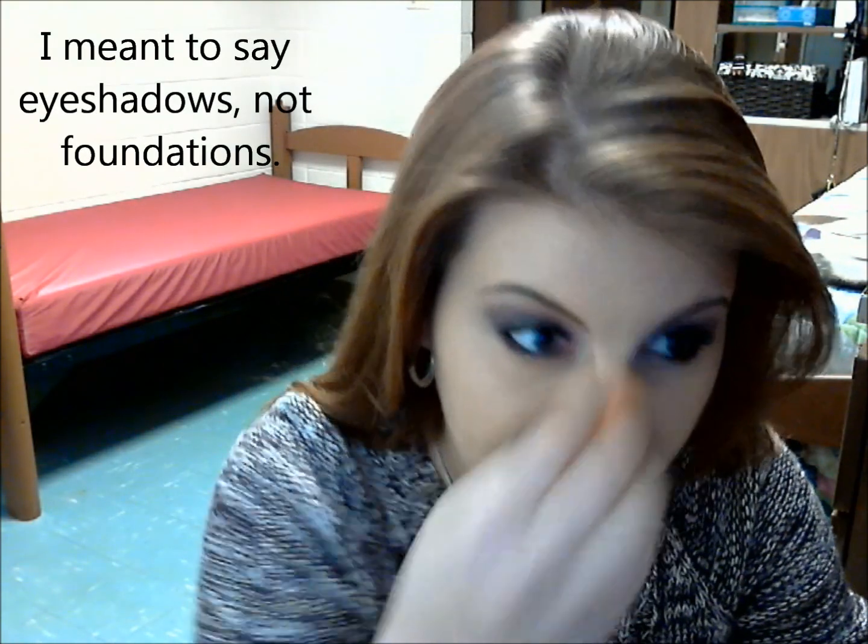Once again, I did my eyes before my face makeup, and everything I'm wearing is Avon. I'm still playing around with some foundations. This is a different look than from the other day. This is like a plummy look. I really like it. If you're wondering what color I am, I'm in light ivory.